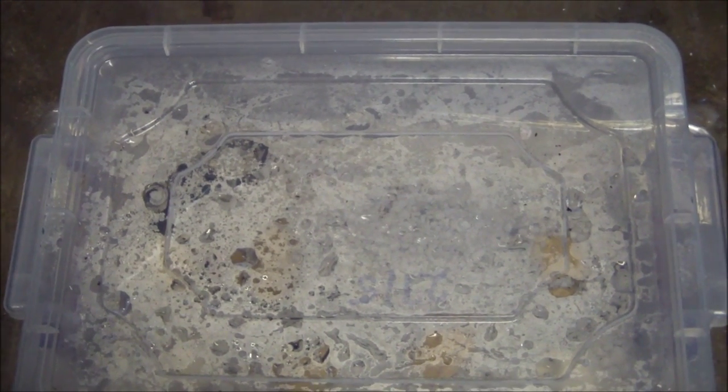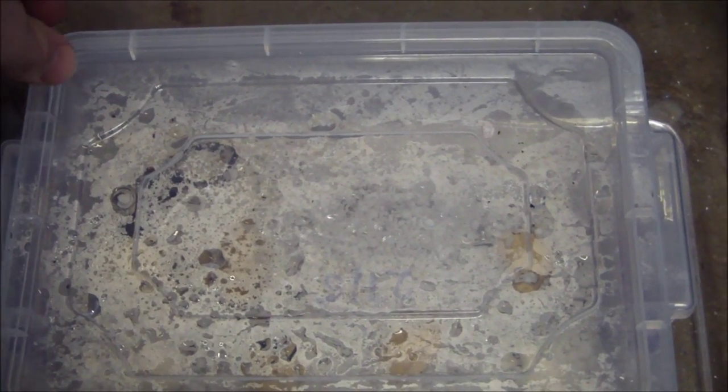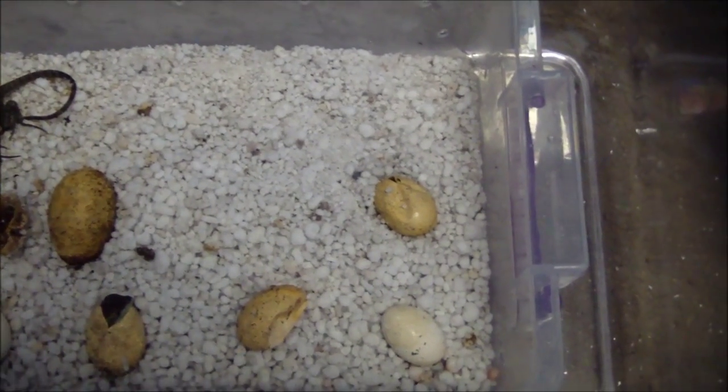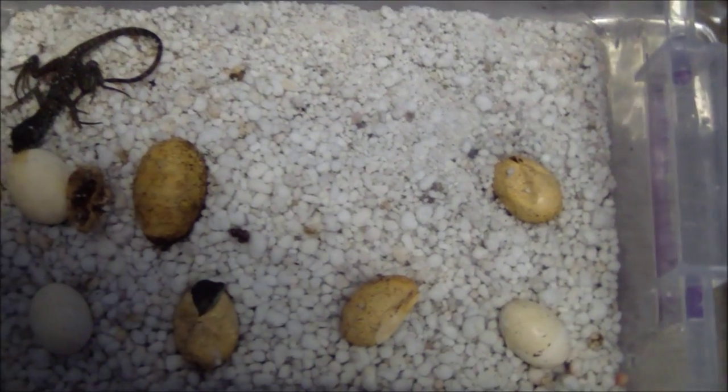It's the 31st of July. We've just got some hatchling plumed basilisks, so we're just going to have a little look at these guys. They are extremely fast, even just out the egg. So you can see our one little baby here.